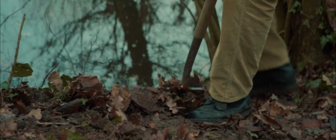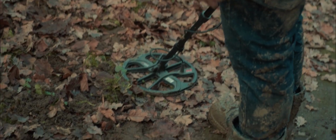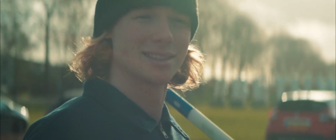We dug, and Magnus and William dug, and they dug, and we even enlisted the help of a metal detectorist, and he swept and he beeped and he did all the stuff he had to do, and we dug a little bit more, and after a while it occurred to us that we were getting nowhere. We came to a shattering realisation.